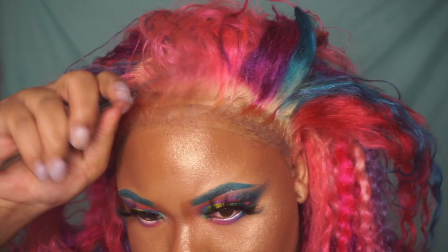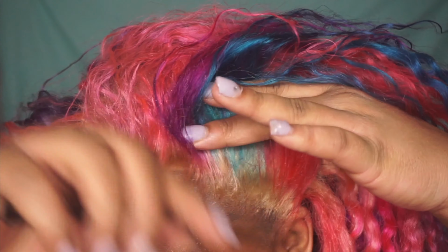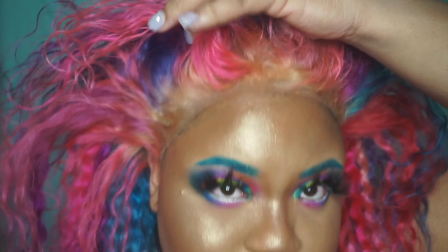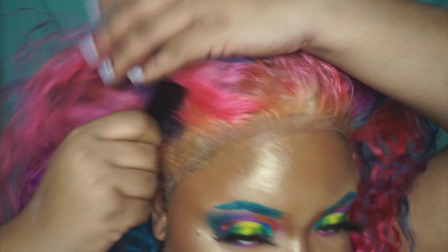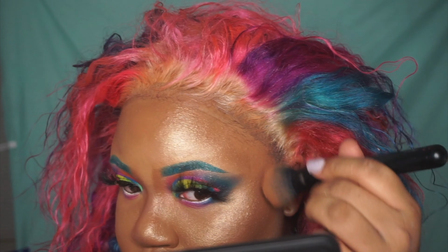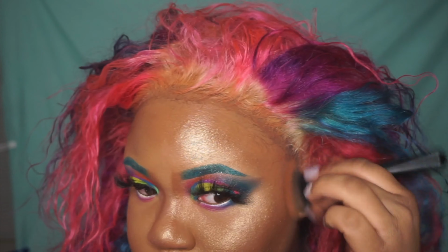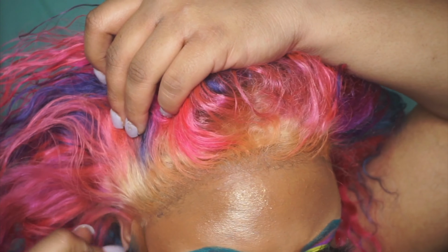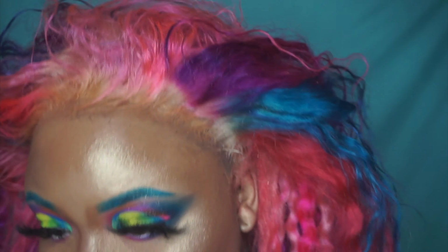So you want to take your comb, your hairline might be a little bit hard, so you want to take your comb and kind of just comb out the hairline. Don't worry about it lifting up or anything like that, because it should be fully tacked down to your head at this point. Then you want to take your foundation and further blend in your hairline, especially when you're doing blonde hair, but any kind of hairline. Further blend that in with your foundation brush.